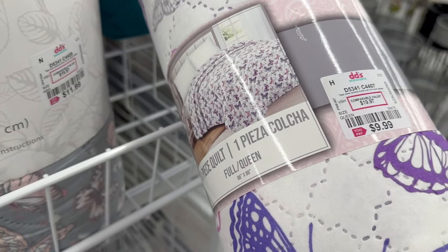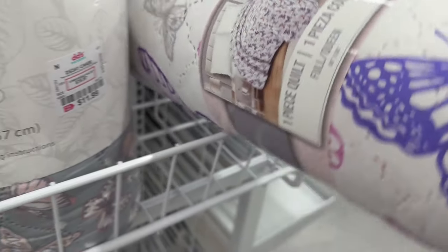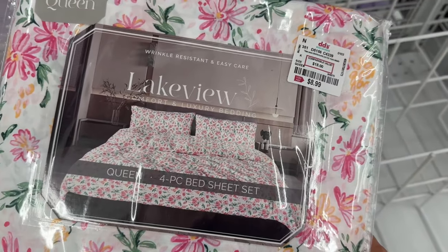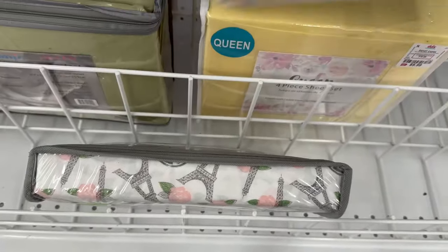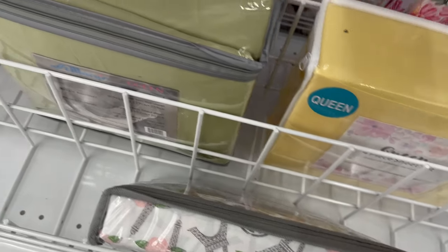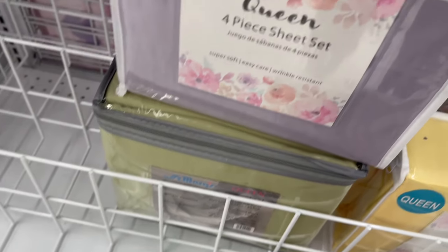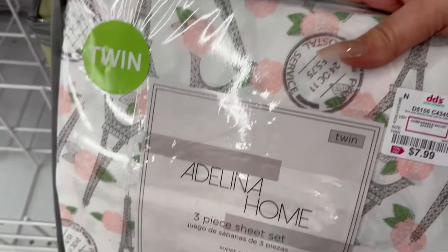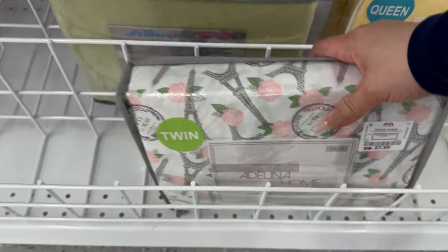This beautiful butterfly one as well for $9.99. Ooh, look at how pretty these are. For only $9.99, I love that. Absolutely love that floral print. $9.99 as well. And then $7.99 for this twin set.